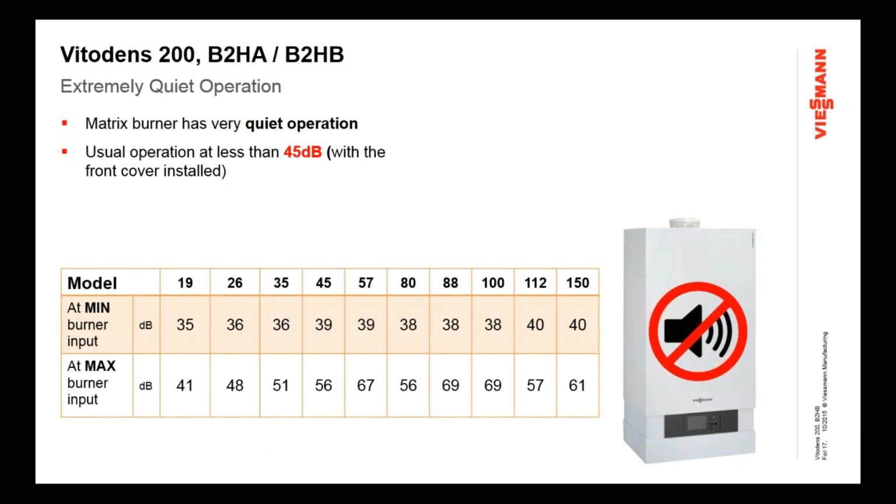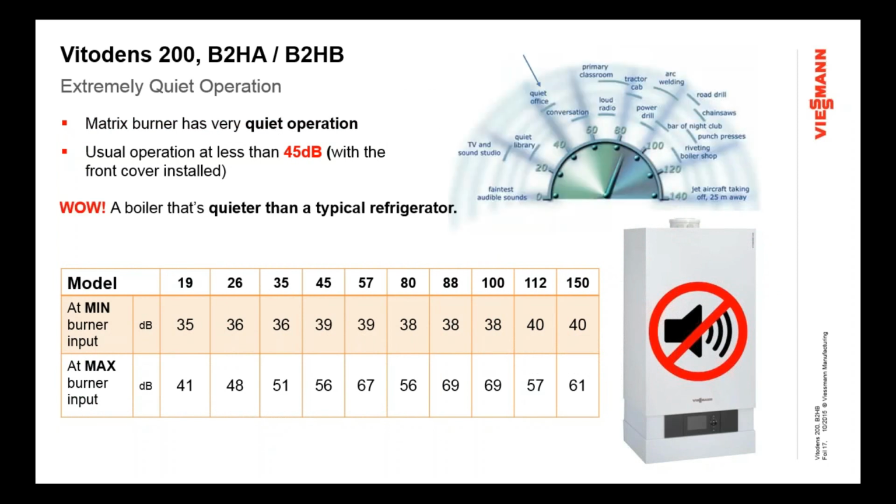Noise is another great feature of this boiler, in that it's very, very quiet. The decibel rating on this boiler ranges, so you can see, from 35 up to about 65. And as you can see, in most cases, it's very, very low. With minimum input, you can barely hear the boiler running. A typical refrigerator would be noisier in some cases.